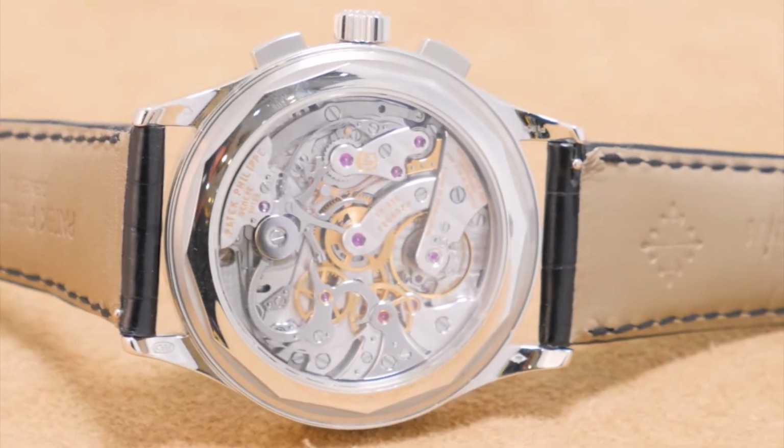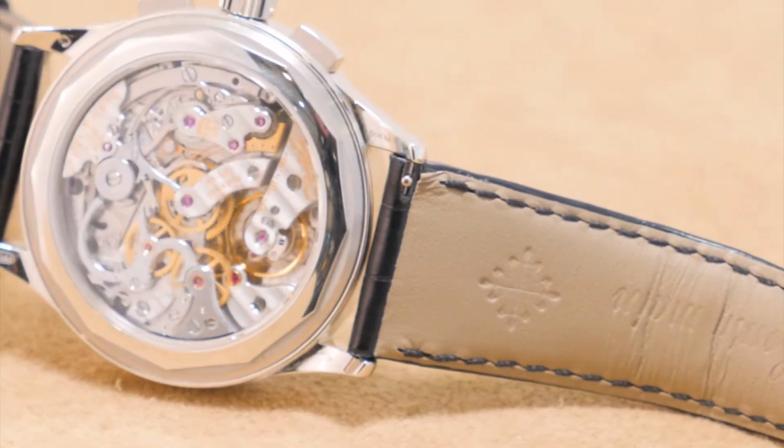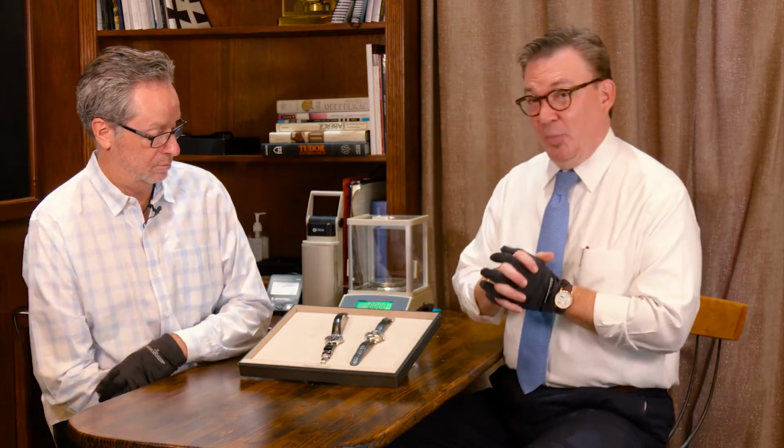For those of you who might not know, on almost all platinum Pateks, they actually hide a little diamond between the lugs at 6 o'clock. It's just something for the owner to look down and see and kind of wink at you. You know you've got something pretty special.